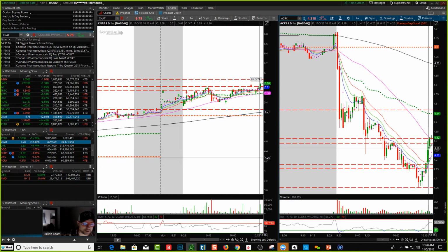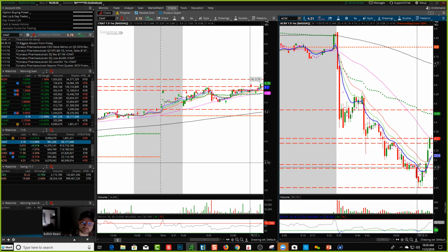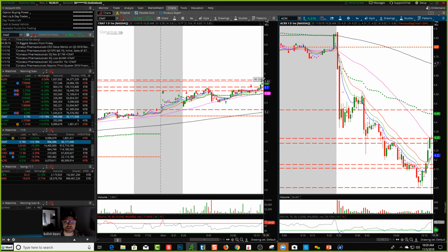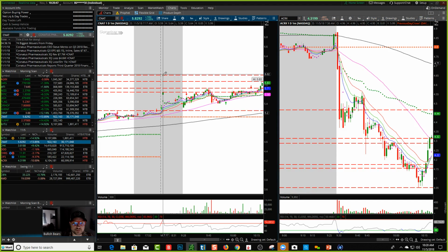So now you got to be very careful on it because the pattern's a little bit broken on it. So I'd be a little bit careful. And watch out for CNAT again, right in this 580s resistance area, and 572-ish or so support. If it can break above this 580s, then look at $6 right here. Whole dollar amount. Watch out, right? CNAT is hitting trade ideas. So watch for resistance right up in here.